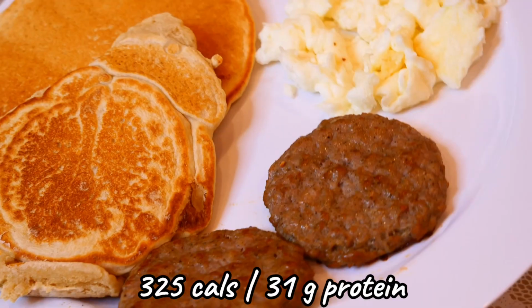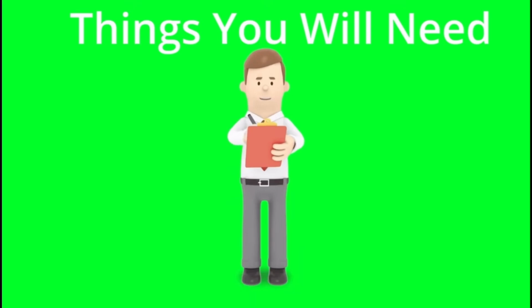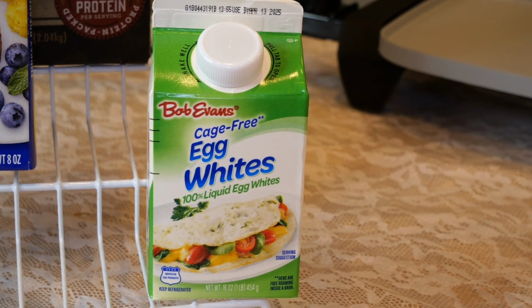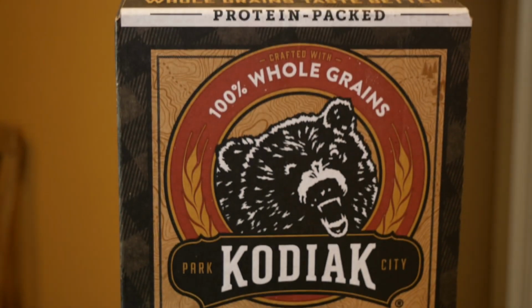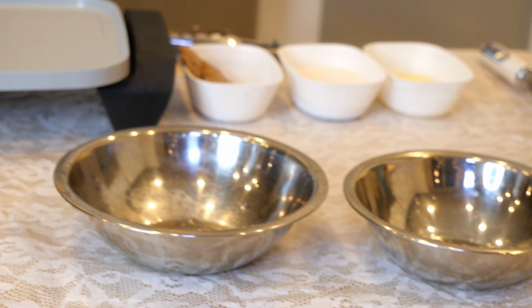But don't worry, Chef Lance is here to change that. Today, we're going to be making the same IHOP breakfast platter for only 325 calories and 31 grams of protein. Let's go. So for this recipe, you're going to need egg whites, turkey sausage breakfast patties, a high protein pancake mix, and finally, 2 mixing bowls.